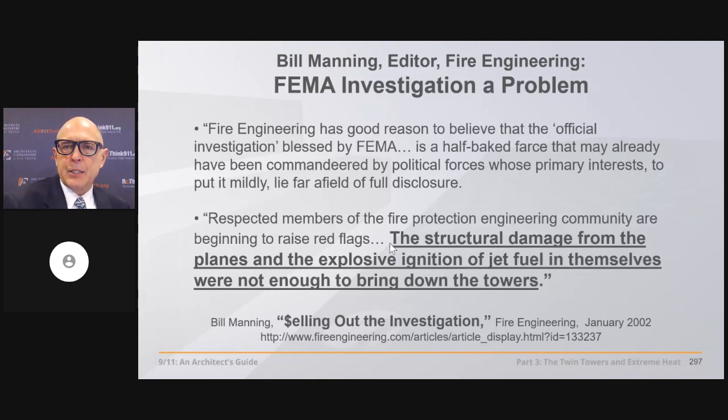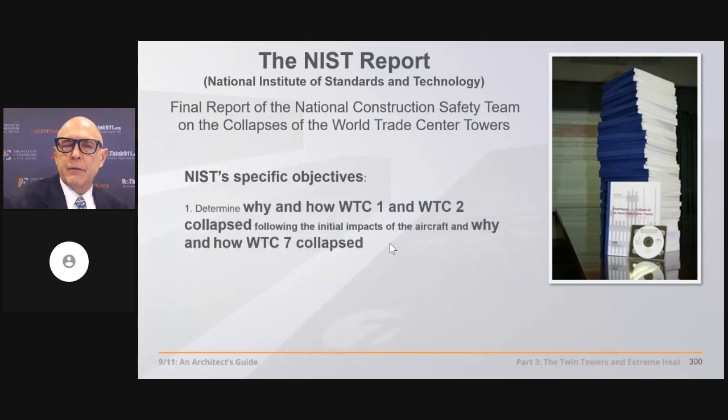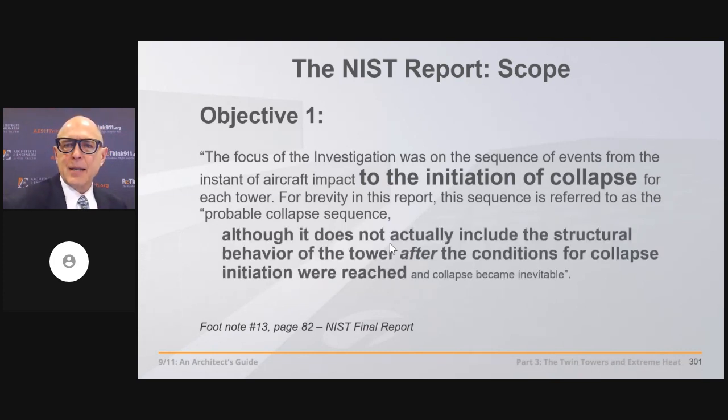Selling out the investigation. NIST got $20 million of funding finally, with their objective given to them by Congress to determine how and why the World Trade Center 1 and 2 collapsed, and yet they had their own objective hidden on footnote 13 on page 82. The focus of the investigation was on the sequence of events from the instant of aircraft impact to the initiation of collapse for each tower. What? It doesn't actually include the structural behavior of the tower after the conditions for collapse initiation were reached.